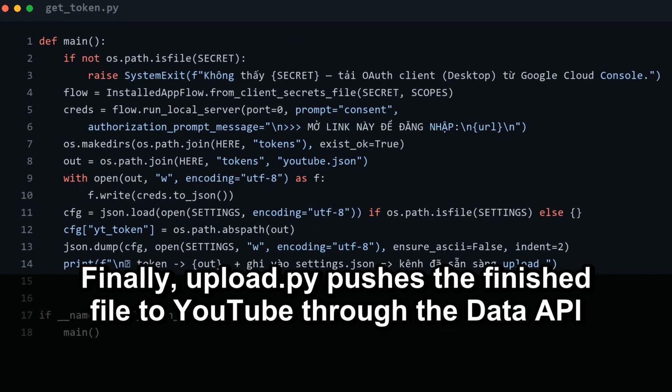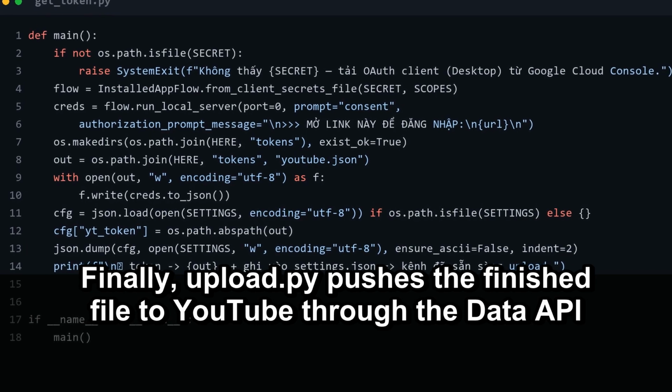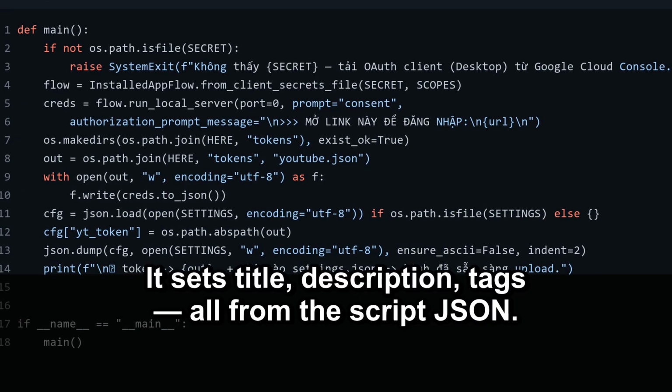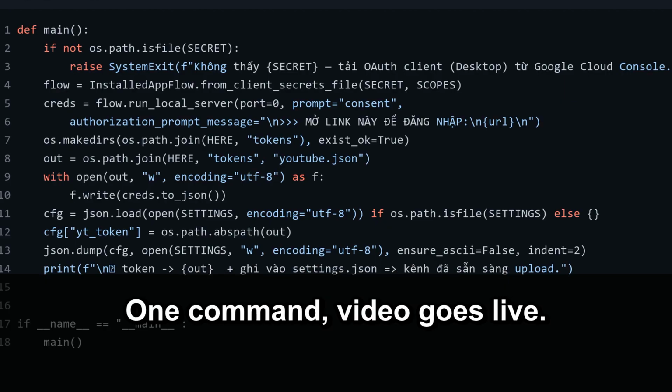Finally, upload.py pushes the finished file to YouTube through the Data API with OAuth. It sets title, description, tags, all from the script JSON. One command, video goes live.